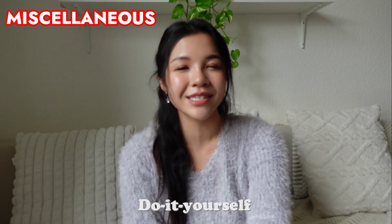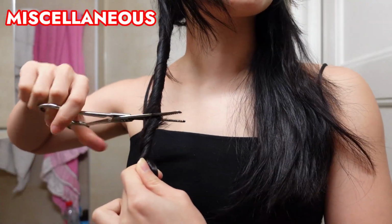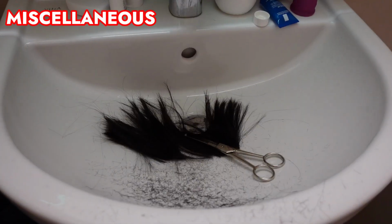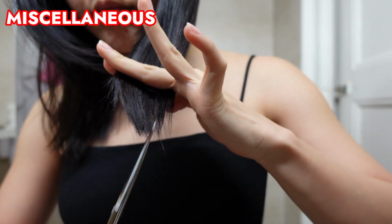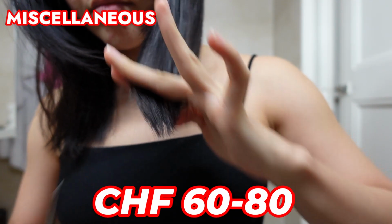Next, beauty-related services. Instead of going to the salon, I cut my hair at home, and it's actually not that difficult. A trip to the hairdressers would have cost me 60 to 80 francs, and I don't want to risk having a bad haircut just because of my communication barrier with the hairstylist.